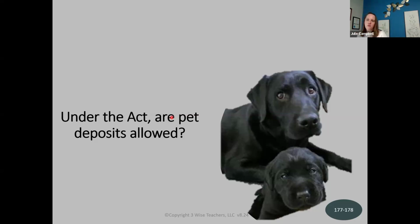If the pet damages the property, if the pet gnaws on the baseboard or whatever pets do, then they can use that money to repair from the security deposit. So the pet deposit is not like prepaying for damage that the pet does. All the pet deposit is doing is paying for the privilege of having a pet.